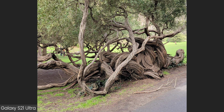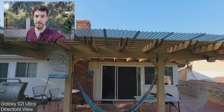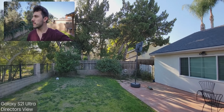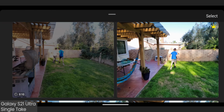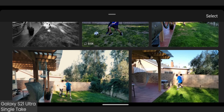Still, I'm extremely satisfied with the quality of the cameras and beyond in love with a few of Samsung's extra camera goodies that other phones don't have. Director's View lets you capture the front and back camera at the same time to create a cool vlog style video. There's also Single Take, which lets you snap a photo or record a video, and it'll spit out a ton of other kinds of unique pictures, videos, or even GIFs after the fact.